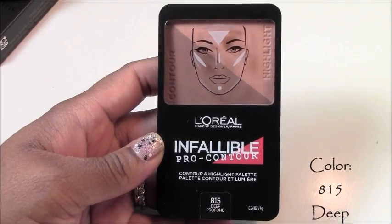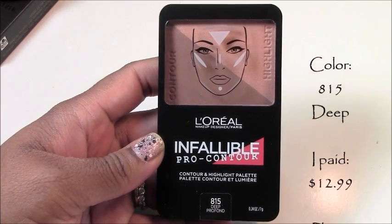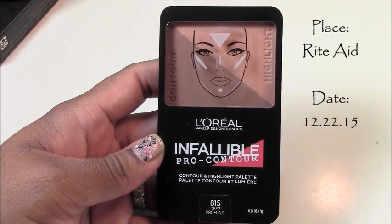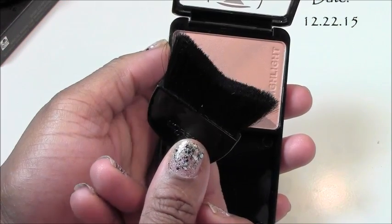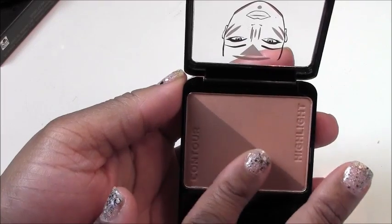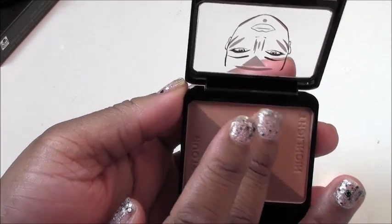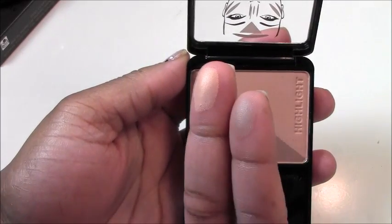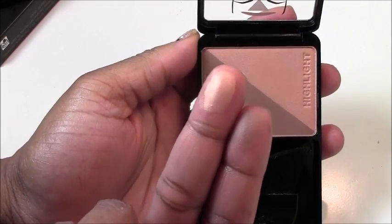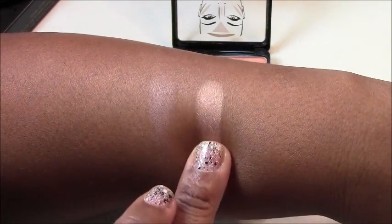So the next palette is the L'Oreal Infallible Pro Contour. I have it in the color 815 Deep. So with this palette, you do get a little makeup brush with it, okay? So the powders are soft, and here are the colors swatched on the back of my hand. So let's see how they swatch. Okay, not a lot of pigmentation there.